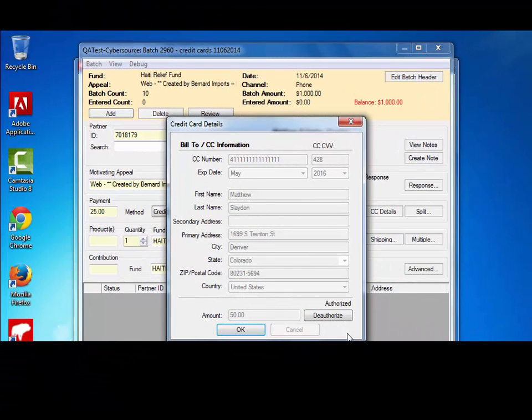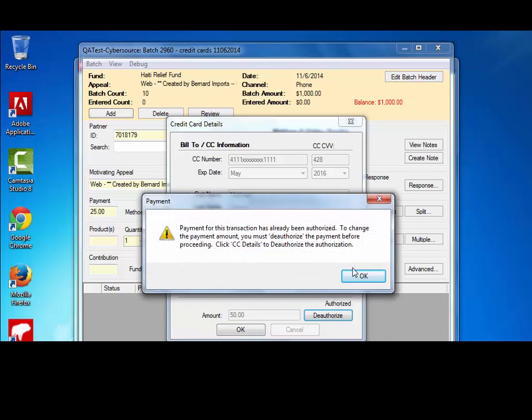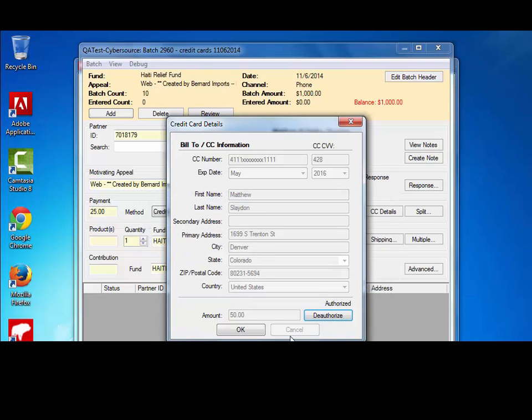When deauthorizing a credit card payment, RapidEntry will now clear all payment details: payment amount, credit card number, and expiration date. This is to ensure that even after deauthorizing a card, it isn't accidentally charged due to the operator not removing the original payment information.